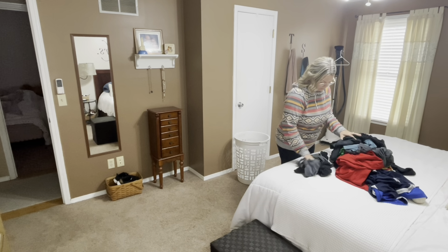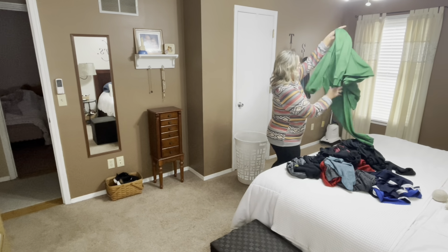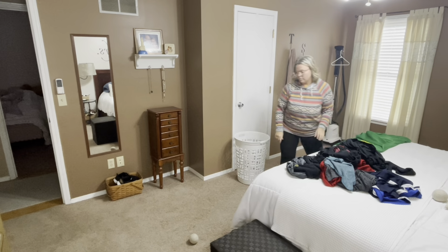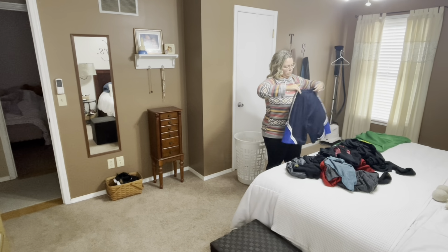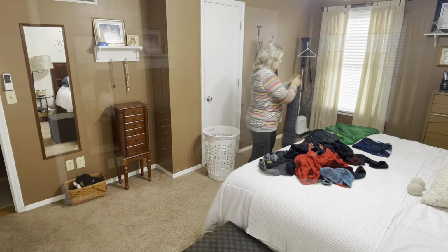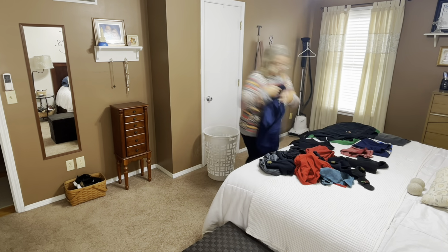This is Sarah and today I'm going to bring you along with me as I get some laundry done. I have actually just a few loads left, one of mine and my husband's, one of my younger daughter's, and one of my older daughter's laundry to do. I'm also going to tidy up in my older daughter's bedroom.